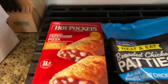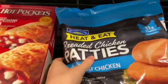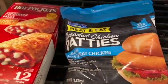So when you grocery shop online and someone does your shopping and it gets delivered to you, sometimes you get surprises in your order. So this was our surprise this week. A giant thing of these Hot Pockets. That's gross. And breaded chicken patties. So I definitely didn't order those. I'm gonna eat the Hot Pockets though. Please don't. They're not great for you. Oh my.